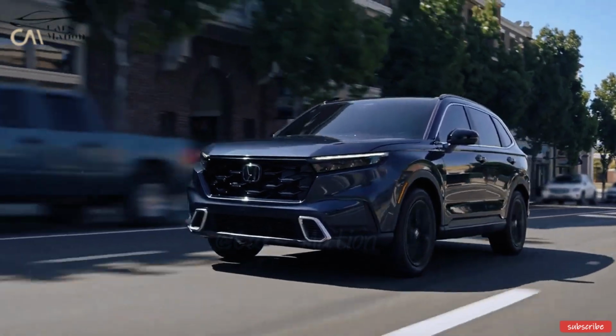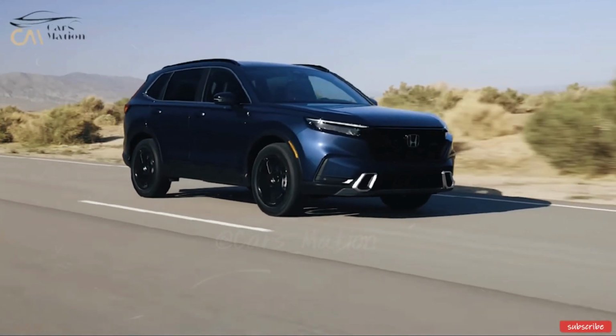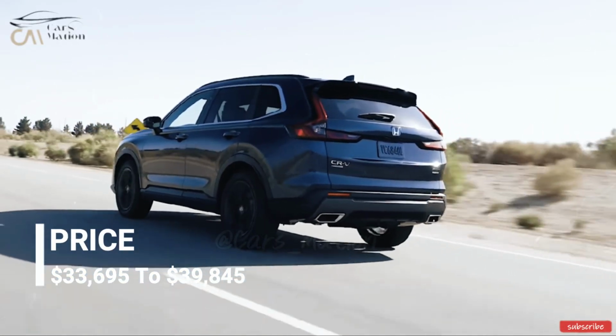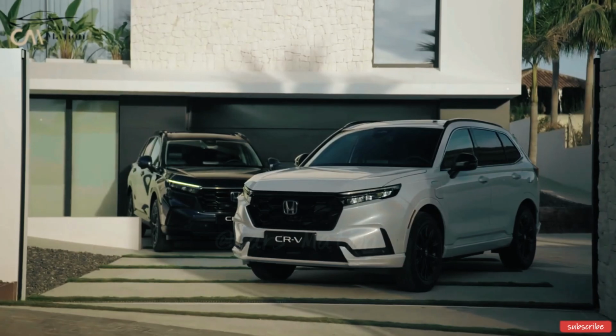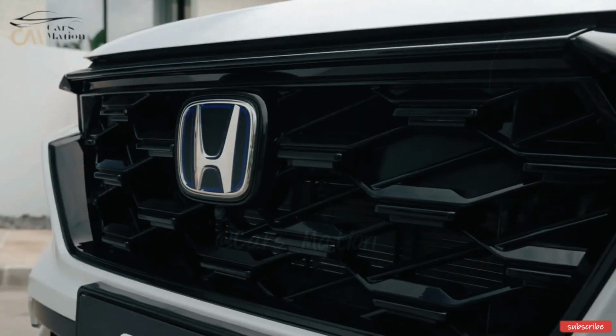The price range for the 2024 Honda CR-V Hybrid is not likely to vary from the current model years, at around $33,695 to $39,845, including destination fee. There is talk of an autumn 2023 release date for the 2024 Honda CR-V Hybrid.